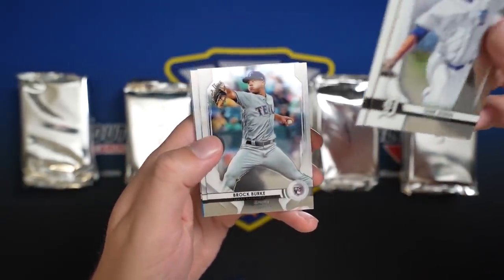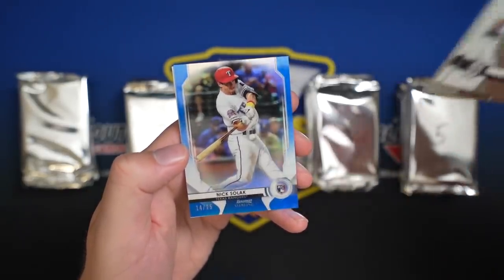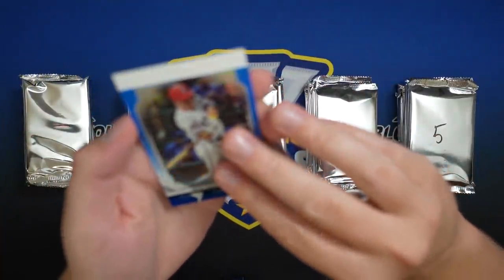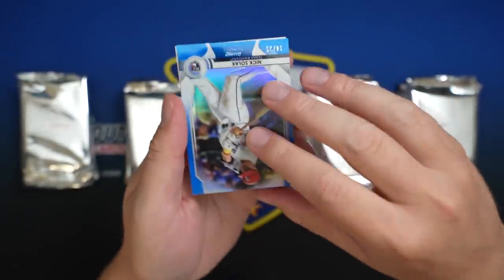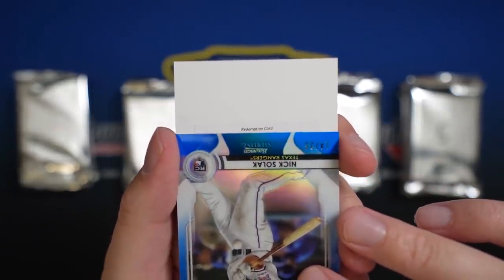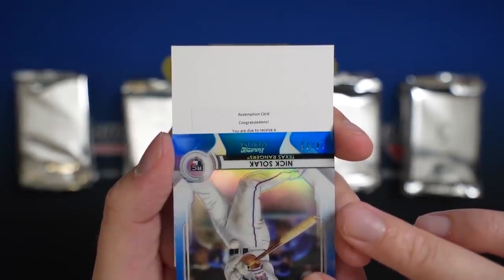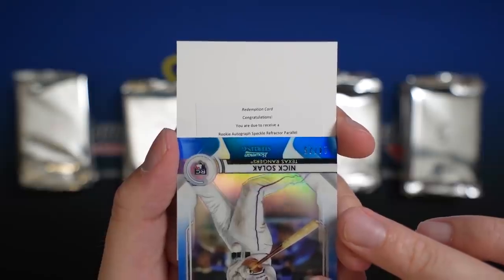Ian Anderson, Brock Burke, Junior Fernandez. I got a blue of Solak. He's following me around. Here you go. All right, let's see this bad boy right here. Let's see what we got. It's the other way. Come on. I don't know who's a redemption in this. We're about to find out. Redemption card. Congratulations. Perhaps. You are due to receive a rookie autograph speckle refractor.